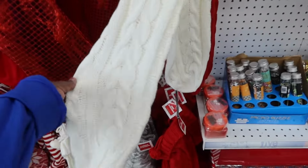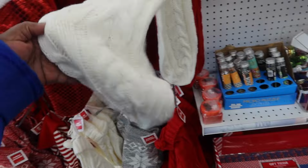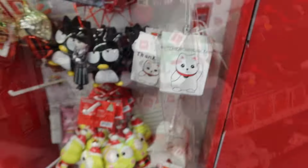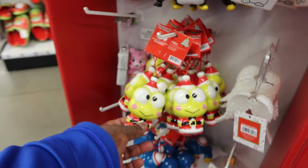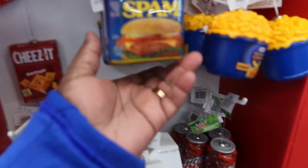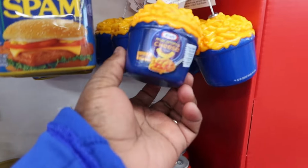I really like the sweater type stockings. And they have red and gray. This little ornament, it's so cute. If you had like a funny tree, this would be hilarious.